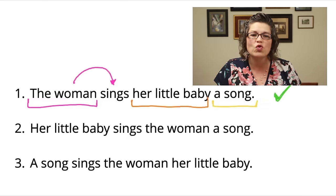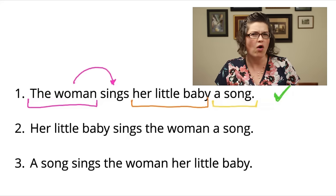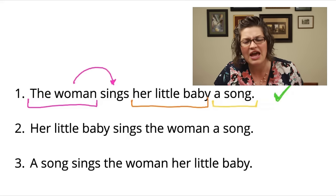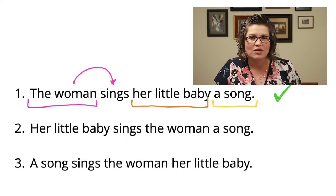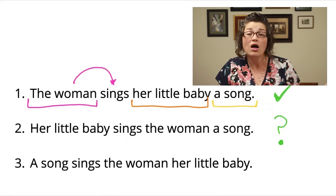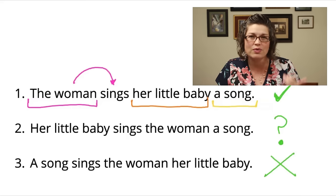In sentence 2, we say, her little baby sings the woman a song. Right, we still have all the same elements, they've just traded places. And this sentence still makes sense, I guess, but it doesn't mean the same thing as sentence number 1. So we're gonna give that a question mark, okay? Then what about sentence 3? A song sings the woman her baby, huh? This doesn't even make sense in English. This straight up doesn't work.